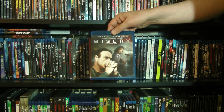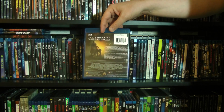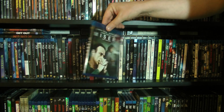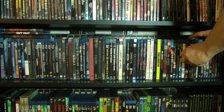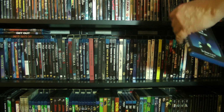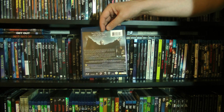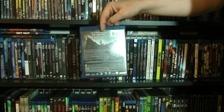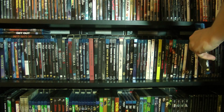Then we have Misery, which Scream Factory also did a recent collector's edition of, which I may or may not upgrade to because I was pretty happy with this edition as well. So, yeah. Sometimes you double dip, sometimes you don't. And we got Salem's Lot, the original miniseries. It'd be nice if we could also get the movie cut on Blu-ray just for completion's sake.